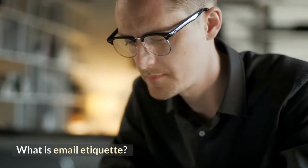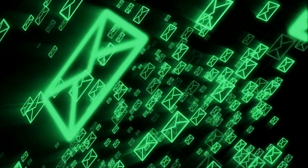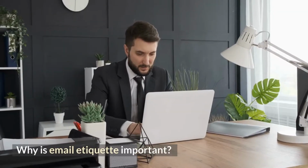What is email etiquette? Email etiquette is the code of conduct that guides behavior when composing or responding to emails. These behavioral standards, which are supposed to reflect professionalism and respect, can be changed to suit the intended audience and purpose. Why is email etiquette important?